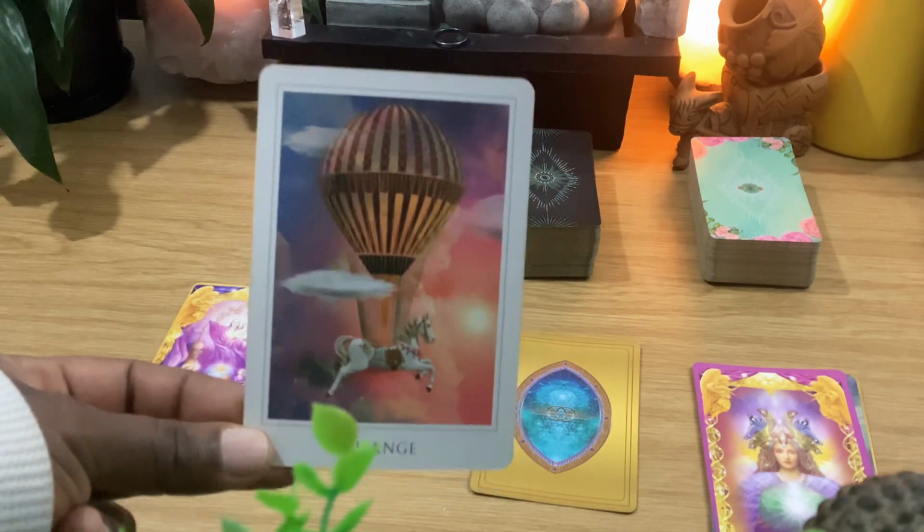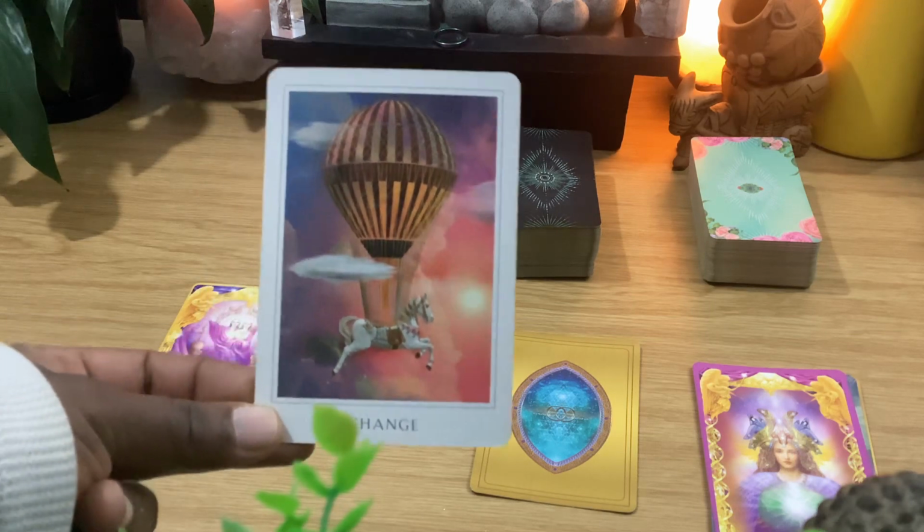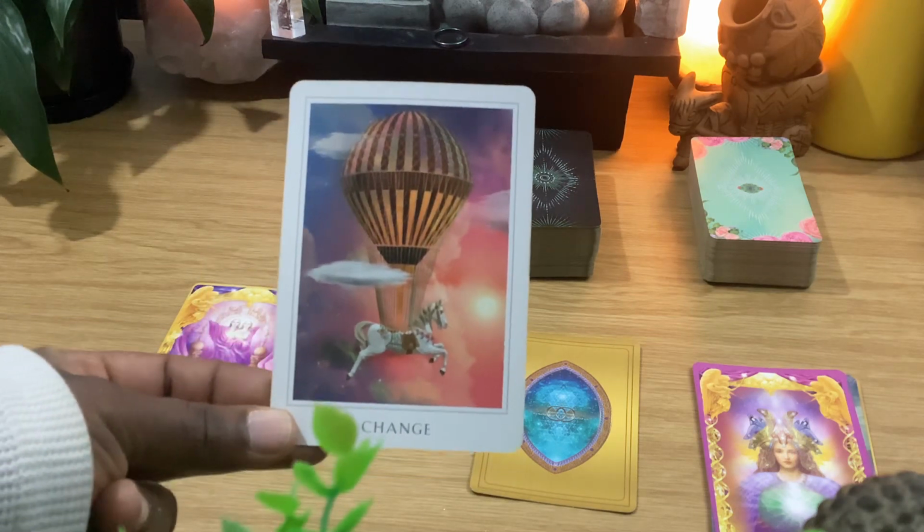And look at what this is saying, change. I mean, you can't make this up. Isn't this exciting? Like, you can't make this up. Things are getting easier for you. Things are getting better for you.